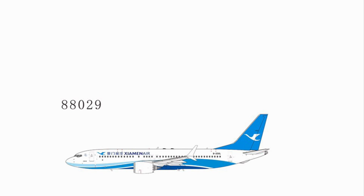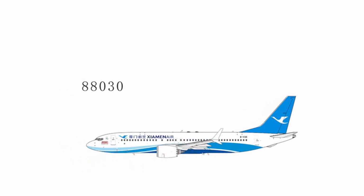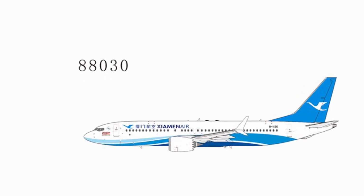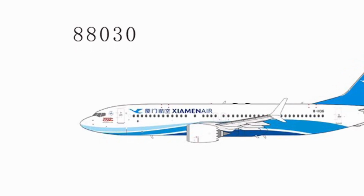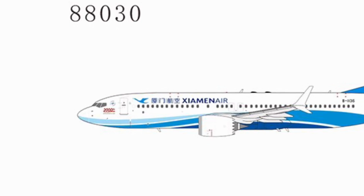We've got B208 Lima wearing the standard scheme, and we've got B1136 wearing the 2000th Boeing Aircraft for China sticker on the front, which is quite a small sticker, but it is noticeable. Now, there have been standard scheme Xiamen Airline Maxes before, and there have been releases of B1136 as well, so neither of these are unique.